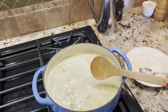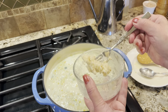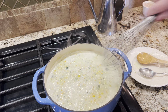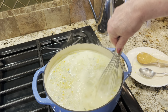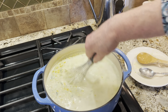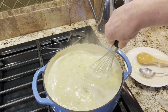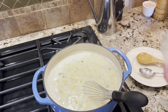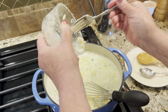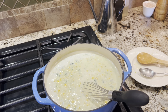All right, so I'm going to turn down the heat now to medium low, and I'm going to take my Burmani and I'm going to whisk it in. So I'm going to drop this in like that and get my whisk. Just whisk that in. We're going to leave it on medium low. Keep it at a nice simmer. I might have to turn it down a little bit more. And let's see, do I have any Burmani left? A little bit. Let's get it all in there. There we go.